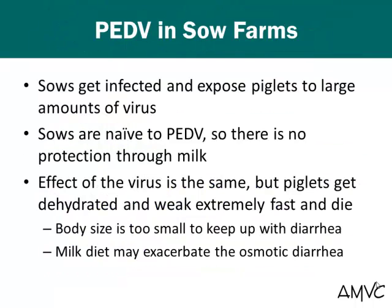So I'll change gears a little bit and talk briefly about how it affects sow farms and how it affects grow-finished pigs. So in a sow farm, your sows are going to get infected and expose piglets to large amounts of virus. So sows in gestation, when they have their litters and they're farrowing out, they're going to be shedding virus and they're going to infect their piglets.